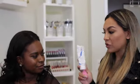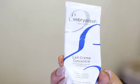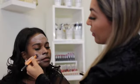So first we're gonna use Release, which is my favorite moisturizer. I always do this on most of my clients just because it's a nice primer. It hydrates your skin and it helps your makeup stay all day long. You can also layer it before you go to bed as a nice little hydrating mask, which I usually do so that the next day my skin is nice and plump.